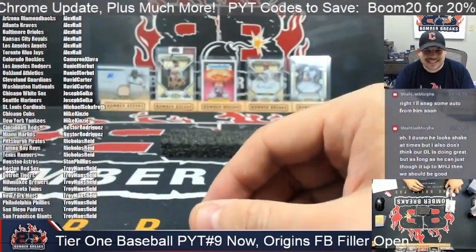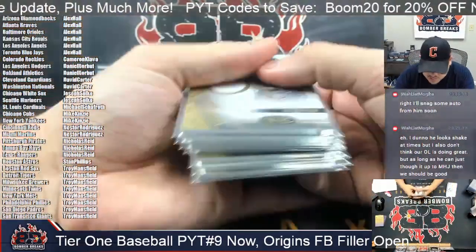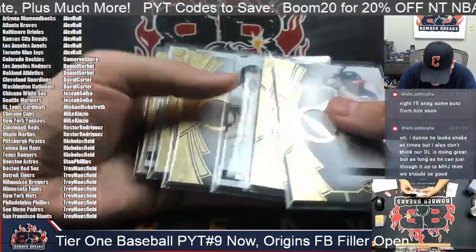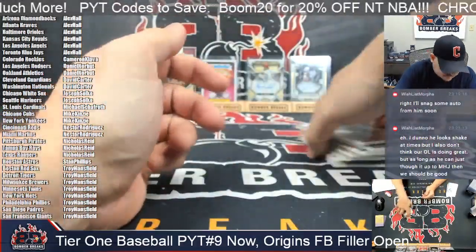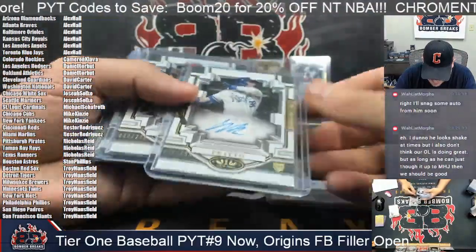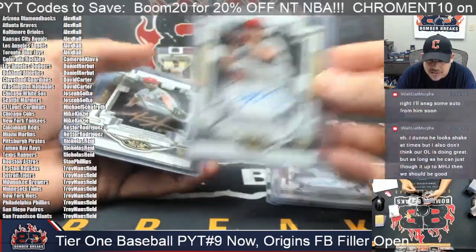All right, folks, that is going to do it for Tier 1 at number 9. Appreciate y'all again. Let's recap it. We had relics of Andrew Jones, Nestor Cortes, Acuna Jr., Wade Boggs for the Yanks, Carlos Correa, Corey Seager, and Ozzy. Top loaded up autographs include Jeff Bagwell for the Astros at 199, Nick Pratto for the Royals at 299, Graham Ashcraft at 299 Reds.